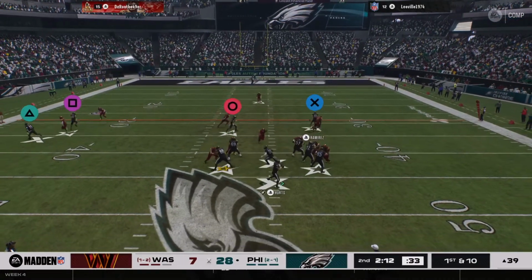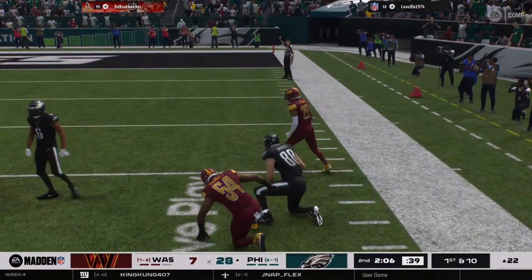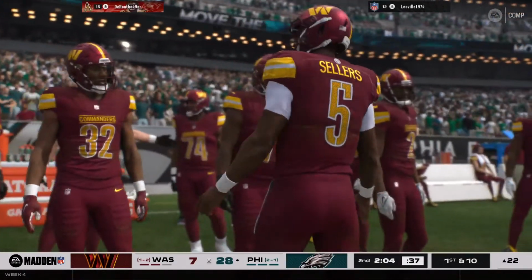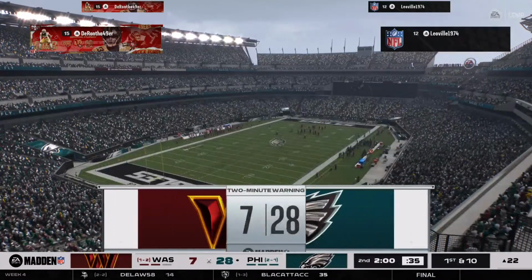And what you're trying to do in zone coverage defensively is make that quarterback see a window that isn't actually there. And as soon as he takes the bait and sends it over the middle, well, you got 1, 2, 3 defenders all there in range to go pick it off. He'll get 16 yards on that play, and that'll be good for a Philadelphia 1st down.